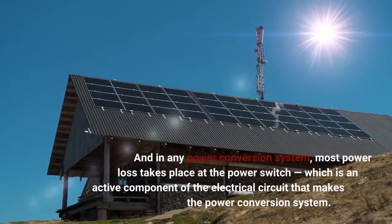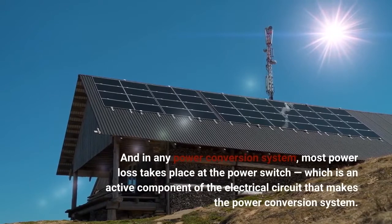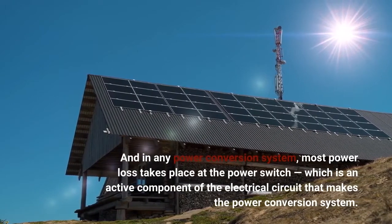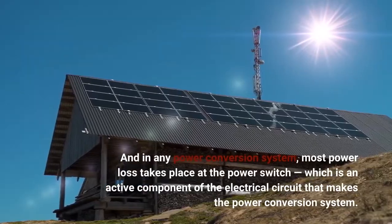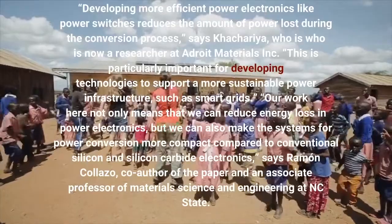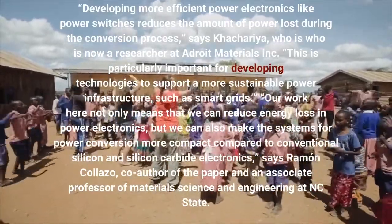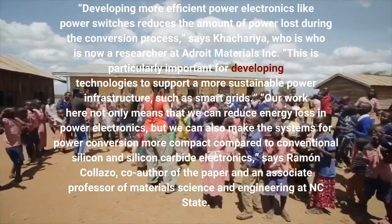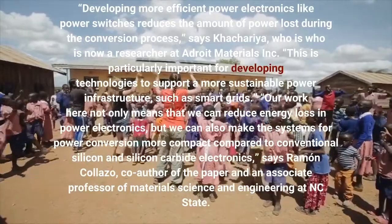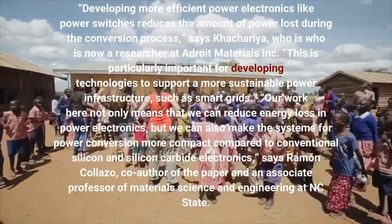And in any power conversion system, most power loss takes place at the power switch, which is an active component of the electrical circuit that makes the power conversion system. Developing more efficient power electronics like power switches reduces the amount of power lost during the conversion process, says Khachariya, who is now a researcher at Adroit Materials Inc. This is particularly important for developing technologies to support more sustainable power.